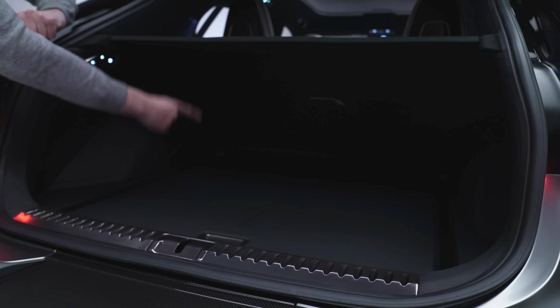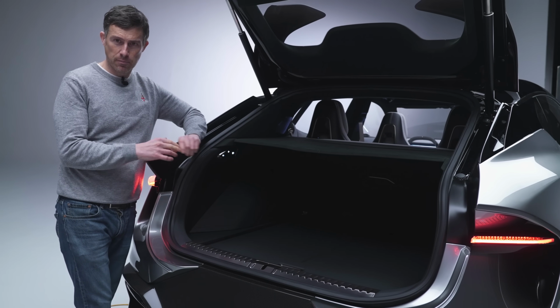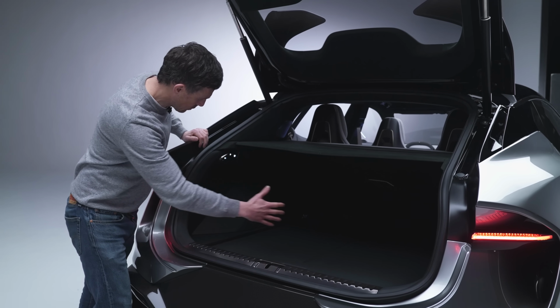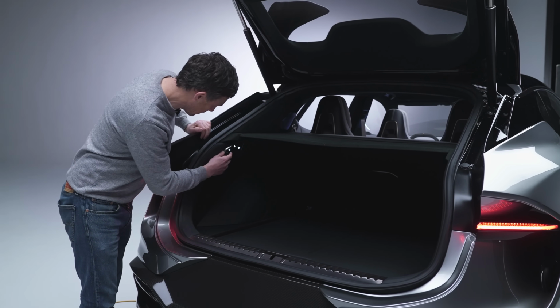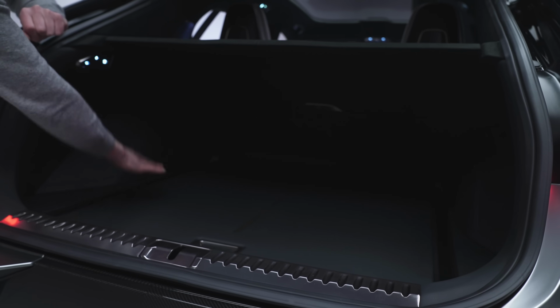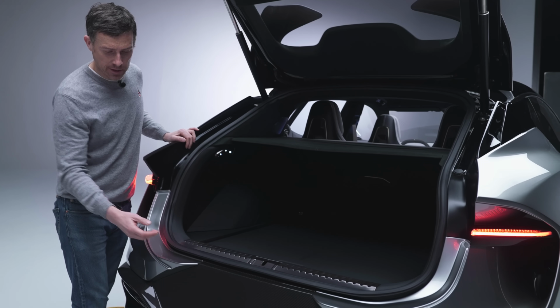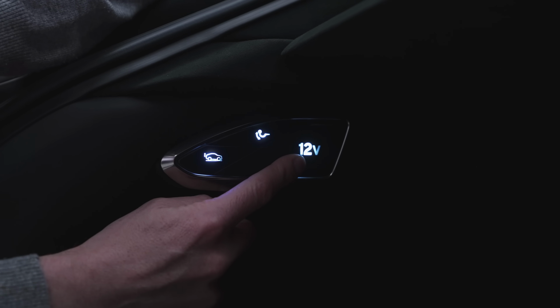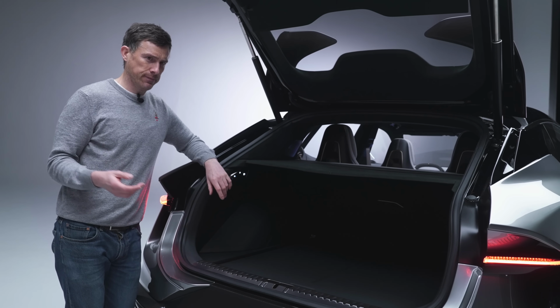Welcome to the boot of this new Lotus SUV. Very important feature of an SUV because they need to be practical, right? So it's got a relatively square shape, and there's some features in here. Look, you can actually alter the height of the car so it makes it easier to load. You've also got a button to deploy the electronically controlled tow hitch, so you'll be able to tow with this car. And you've got your 12 volt socket there if you want to charge something, I don't know.